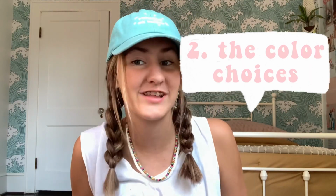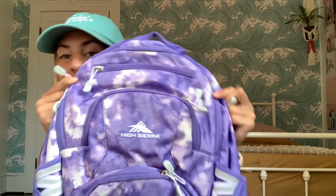My second favorite thing about it is the colors that I got to choose from. It was so hard to decide. I'm gonna put a few of my favorite color choices or patterns up here, but I ended up going with the purple tie-dye one. And I'm obsessed with the color.